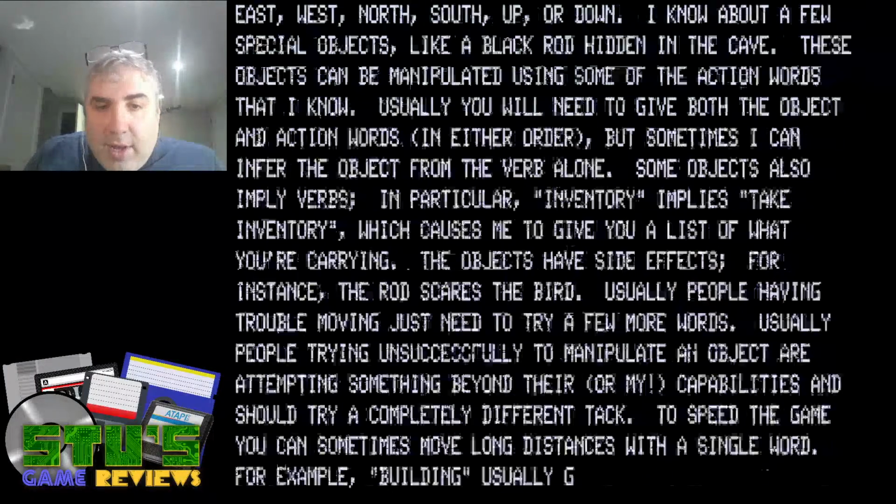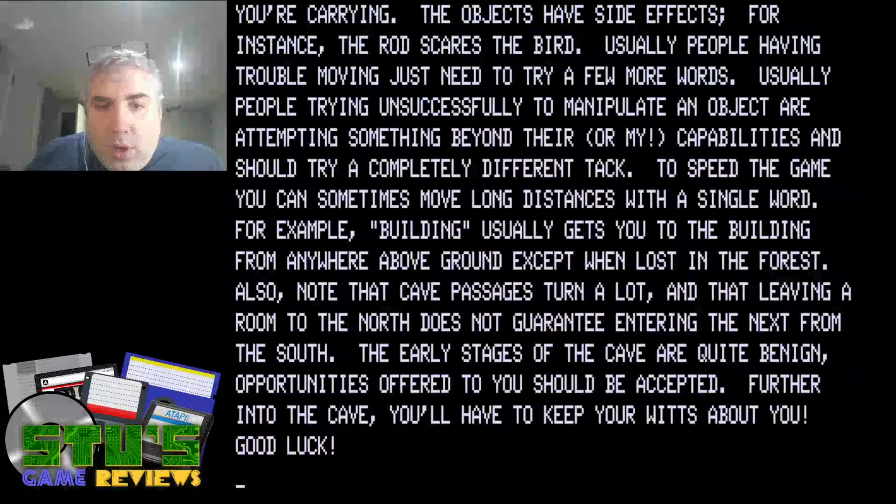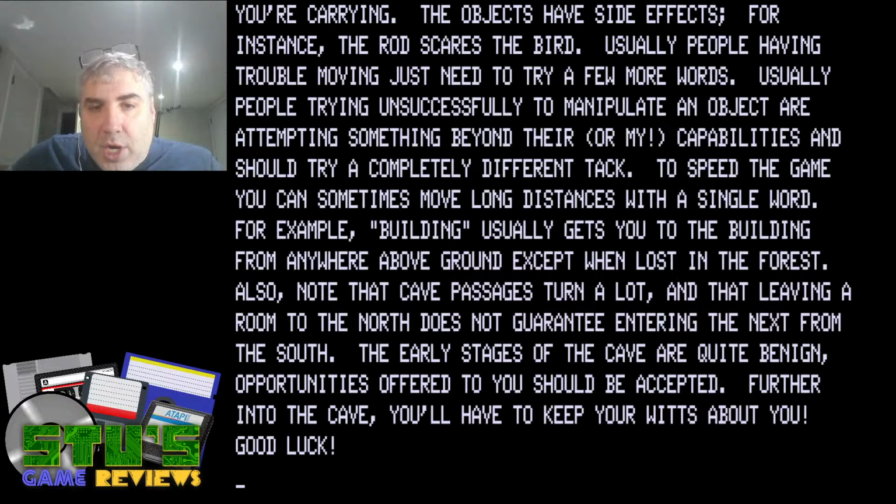Usually people having trouble moving just need to try a few more words. Usually people trying unsuccessfully to manipulate an object or attempting something beyond their or my capabilities should try a completely different tack. To speed the game, you can move long distances with a single word. For example, building usually gets you to the building. The same goes for anywhere above ground, such as lost in the forest. Also note that cave passages turn a lot. Leaving a room to the north is not guaranteed to return you by going south. That's why I need the map. The older stages of the game are quite benign. Opportunities offered you should be accepted. The key is to keep your wits about you. Good luck.